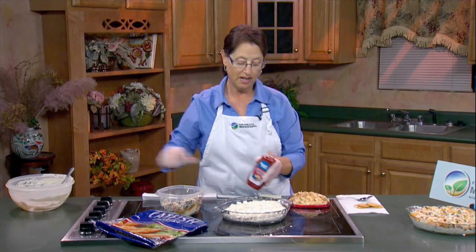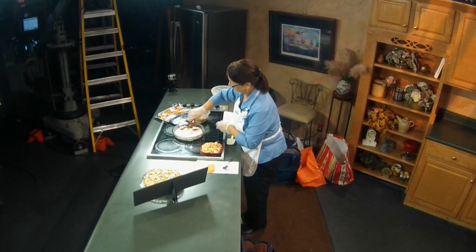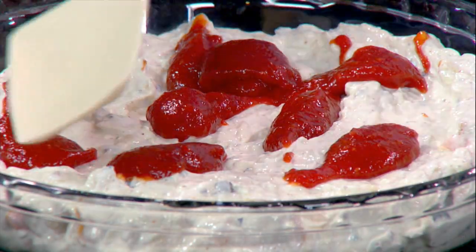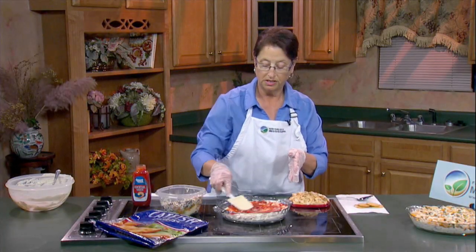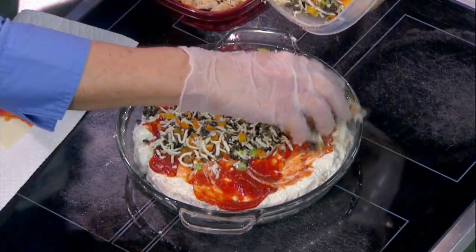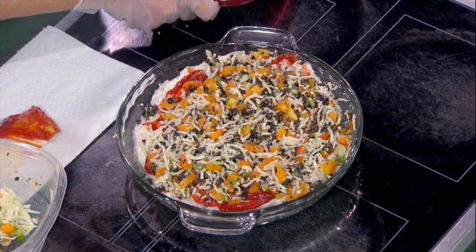On top of this, we're going to add a little cocktail sauce. I'm going to spread that around a little bit. Boy, this is going to be really good. On top of that, we're going to put the rest of our mixture with our cheese and vegetables. And on top of that, we put our Mississippi farm-raised catfish.